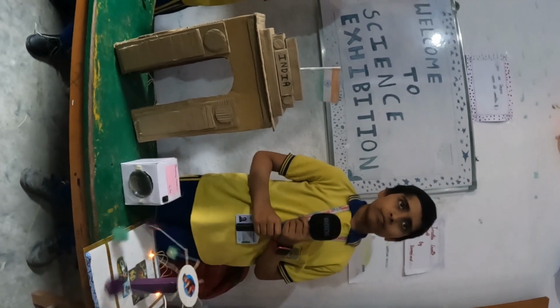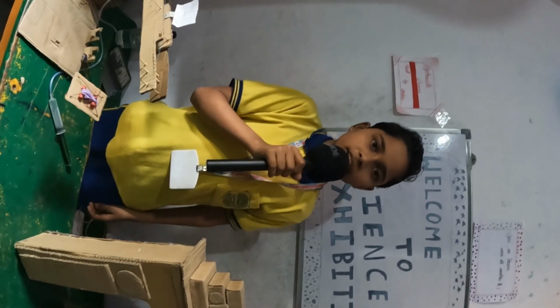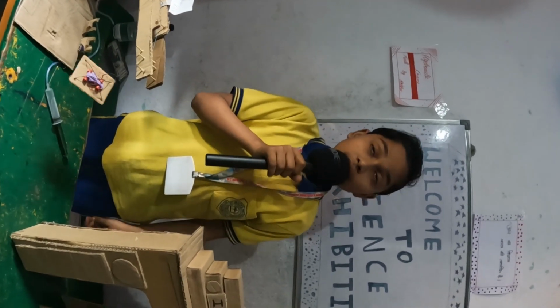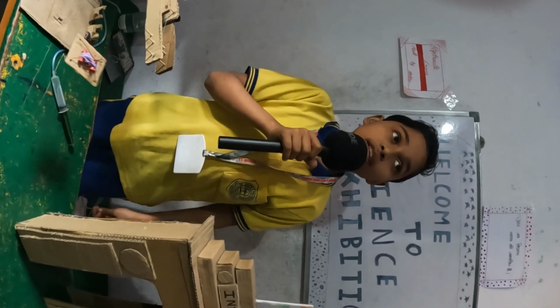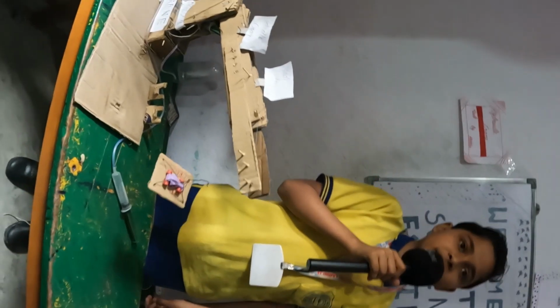And this is? India Gate. Very good. India Gate is a historical monument. It is situated in New Delhi. The height of India Gate is 42 meters. It was made by the Britishers.